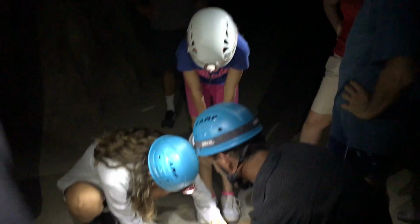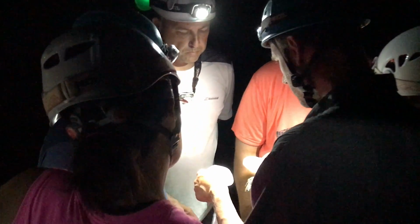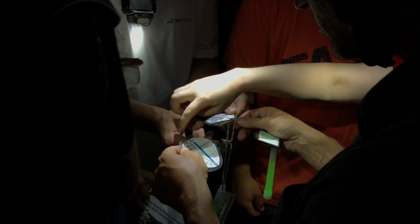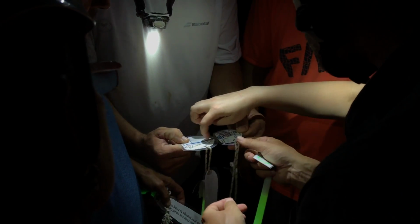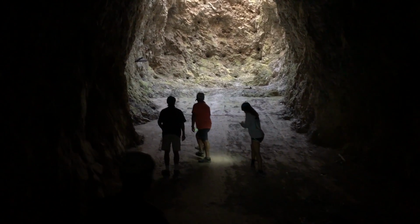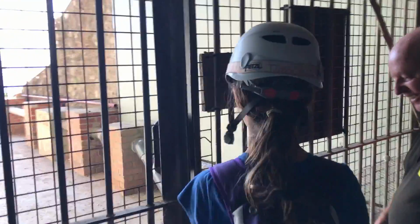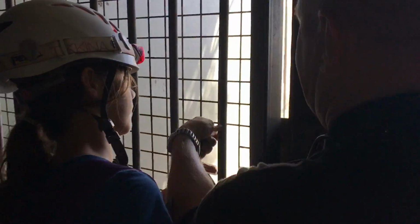In the beginning they said don't leave any of your clues behind, because if you did, you'd get a penalty. And at one point we left the box behind, unfortunately. Someone put down the box, and then we were like, wait, where's the box? We had to run back and get it, so that took some time off of us. And at the end, we got to the gate at the same time as the blue team. We were neck and neck.